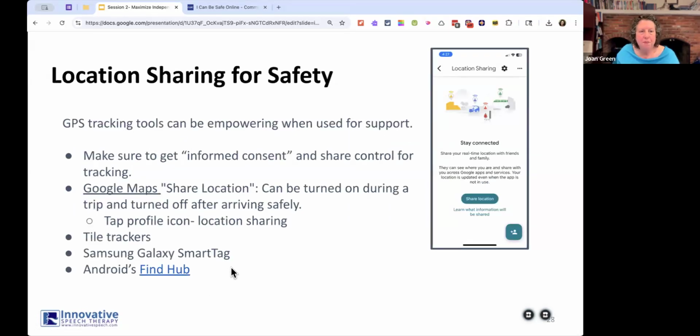Another way that you can use your Maps apps is location sharing for safety. I think it's important that as individuals are getting out and about and they might need some support, somebody might want to know where they are, right? So you can use GPS tracking tools, but you really need to make sure that you're not infringing on their privacy, right? So you want to make sure to get informed consent and share control for tracking. So if you're in Google Maps, you can go under share location. You turn that on during a trip, and you can turn it off after you arrive safely.